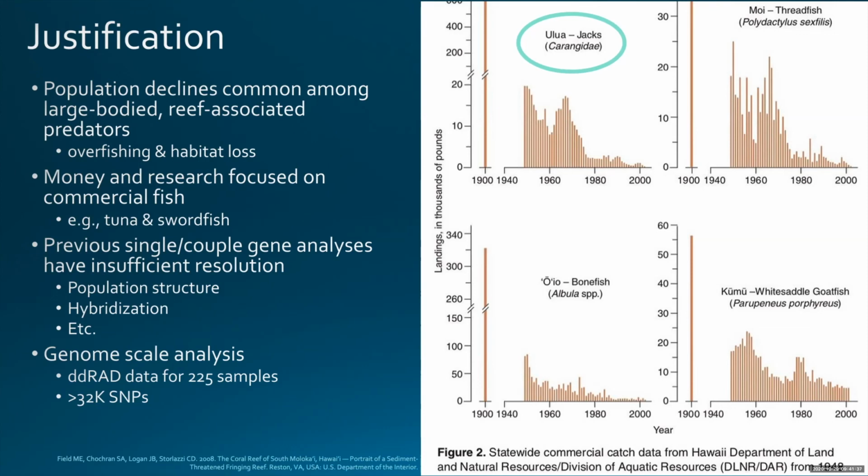Understandably, a lot of the money and research that's gone towards fish like this, such as tuna and swordfish, goes there because of commercial reasons. Even though these are really popular sport fish, the giant trevallies don't have near the resources put at them. And work that has been done in the past has been focused on single or just a couple genes with fairly low resolution to get at population structure and whether there's hybridization between other species of trevallies.